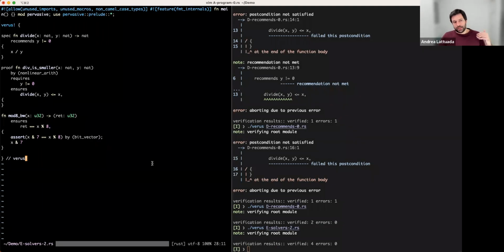So this is because we found that applying these solvers specifically to the problems that we encounter is more effective, typically faster, and in this case actually changes the encoding in a way that would be complicated to do otherwise. So this lets you keep the natural arithmetic encoding, but use the bit vector encoding to prove this assertion.